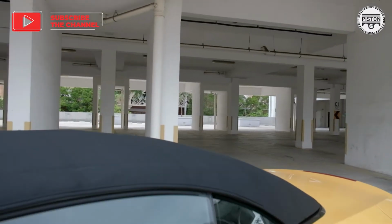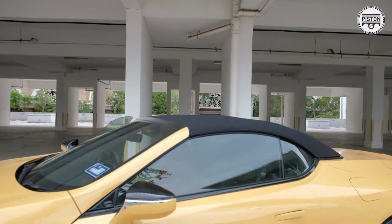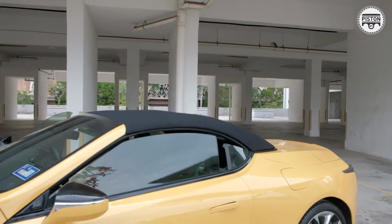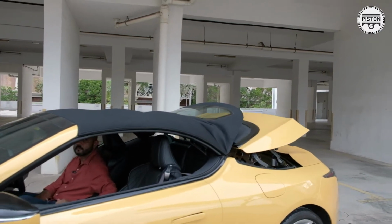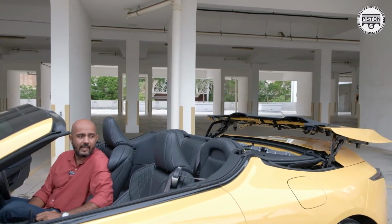Let's go inside. Before we step inside, I want to show you this canvas roof and how it operates, because it's a piece of art by itself. It takes 19 seconds to open and close, and it's operable at speeds of about 50 kilometers per hour, which is quite decent, because it means you don't really have to come to a standstill, or slow down that much, even on the highway. Watch this. It's art in motion, I tell you.